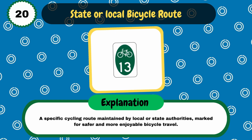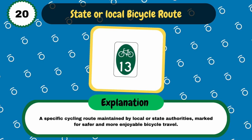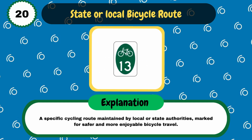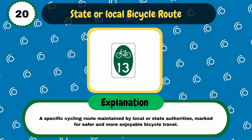This is the state or local bicycle route sign, and it marks a cycling path or lane designated and maintained by local or state transportation authorities. These routes provide safer, more enjoyable cycling experiences.